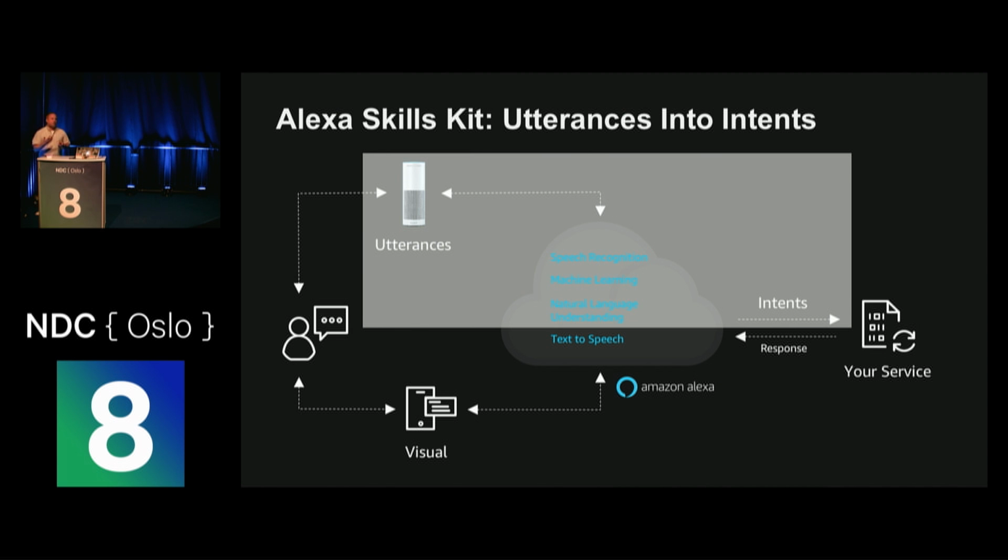An example I always like to use is if you ask Alexa, what's it like? There's no real words in that sentence. What's it like? But I think most of you, if I were to walk up to you on the street and say, what's it like? You would tell me what the weather is or what the weather's going to be, right? Most people kind of infer that meaning based on what they think other people might have said in the past, right? We're using our own machine learning engine. And so those things all happen, and we boil it down to what we call an intent.